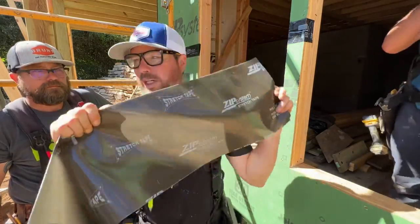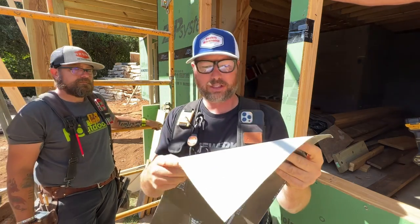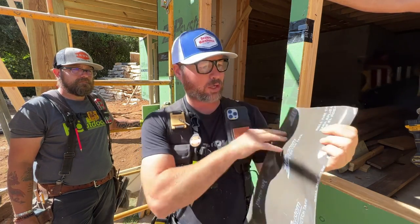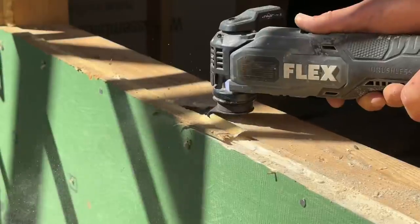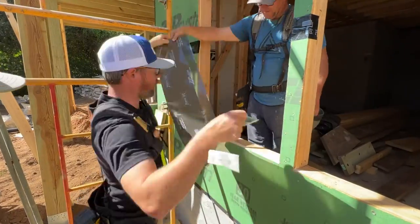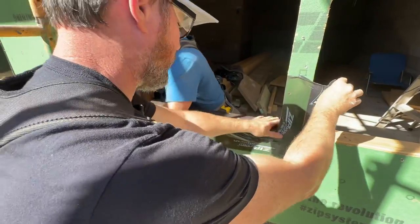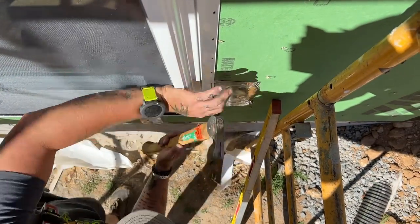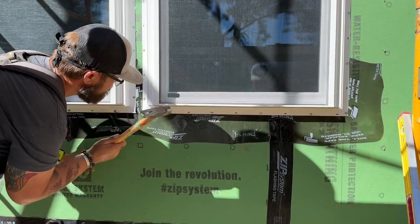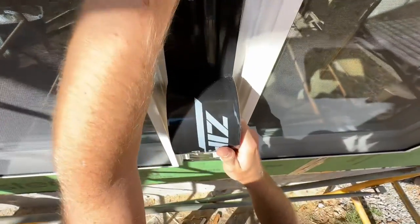We're using these ZipSystem stretch tape on the bottom of these windowsills as pan flashing. And I got the extra wide today. I don't know why. It's usually like 6 inches. This must be 8. We're gonna use it anyway. I think it'll work great. That covered all right. Zip roller. Just nestle it right in there.